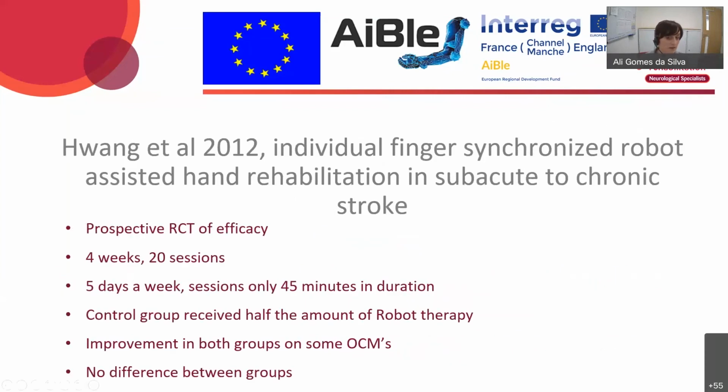Huang et al. in 2012 looked at finger robotic intervention in subacute to chronic stroke. This was a prospective RCT of efficacy. They did 4 weeks, 20 sessions, 5 days a week, again, 45 minutes in duration. The control group strangely received half the amount of the robot therapy group. That's just how they decided to do the control. It's yet another comparison study of robotic versus not robotic therapy. And again, they found improvements in both groups, only on some of the outcome measures, but not all of them. I think they had improvement in the Jebsen, the hand and wrist portion of the Fugl-Meyer, and pinch strength. But there wasn't a difference between the groups. Next slide, please.